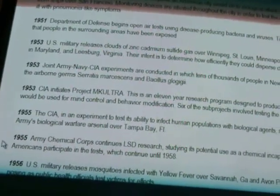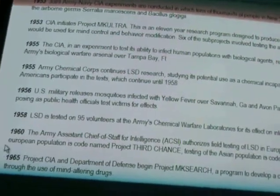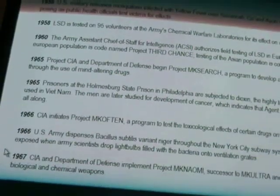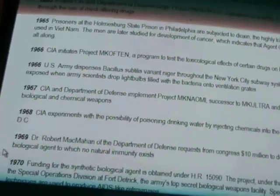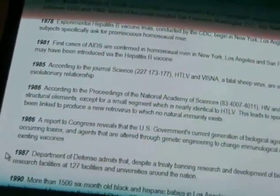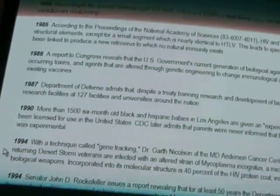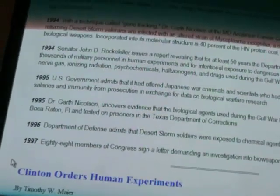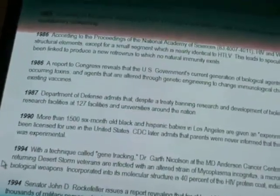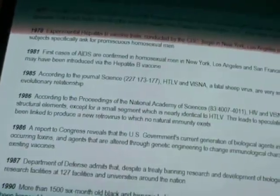Project MK Ultra. There's several MK ones here. Project Third Chance, Project Derby Hat, Project MK Search, Project MK Often, Project MK Naomi. Just tons and tons of them. All these dates: 1985, 1981. Look at it. I mean, then in the 90s we had the Gulf War bio stuff that was used. So every decade has its chemical tests. Every decade.